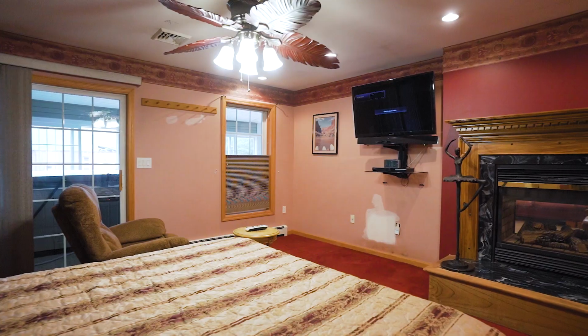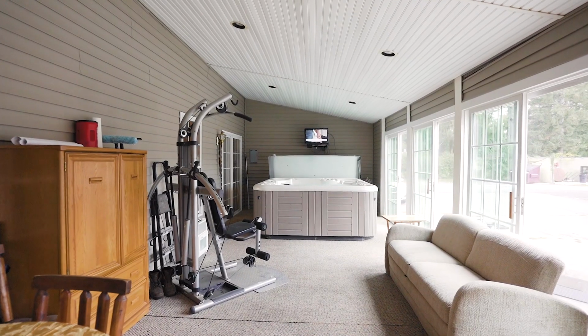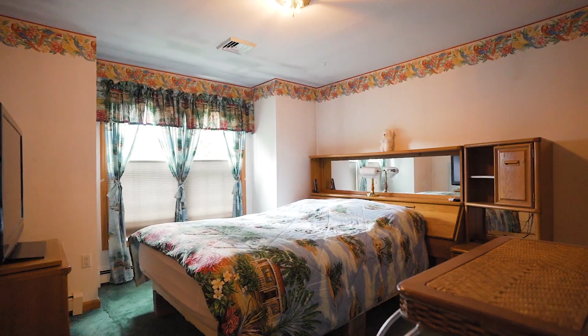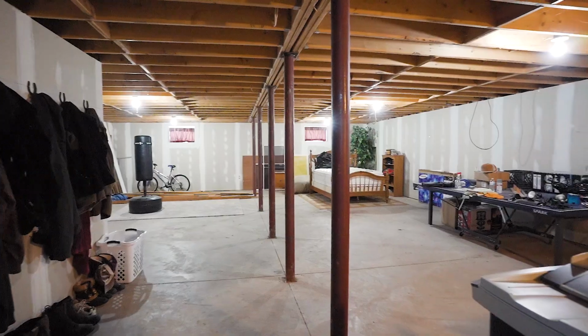The primary bedroom has the other side of the double-sided fireplace for warm and cozy nights, its own ensuite, and direct access to the large sunroom with a hot tub. 2 more spacious bedrooms, 1 full bath, and half bath finish off this convenient 1-level living.